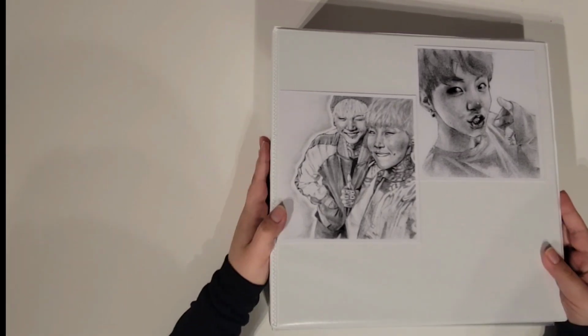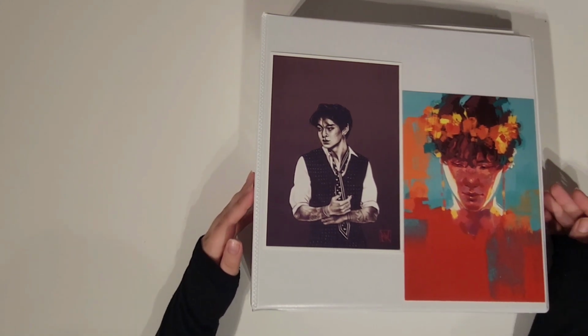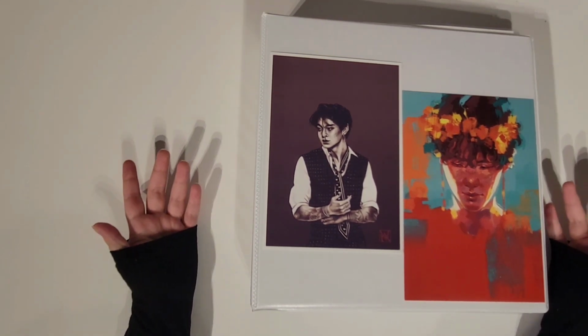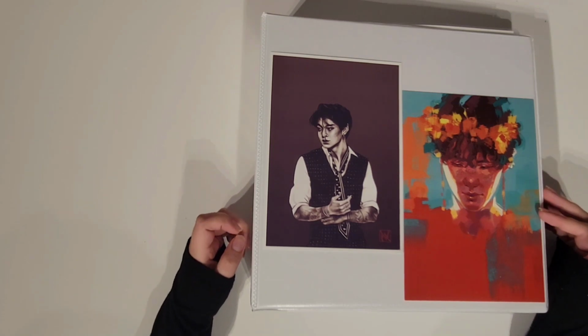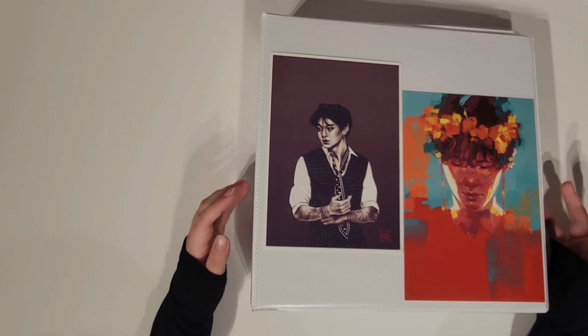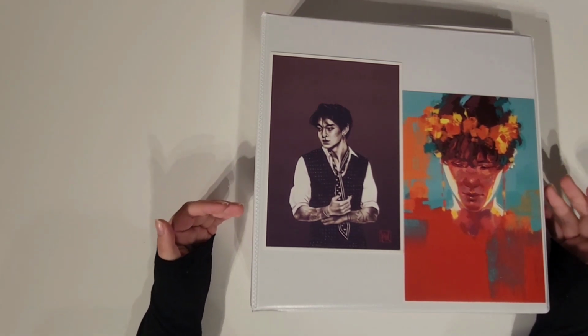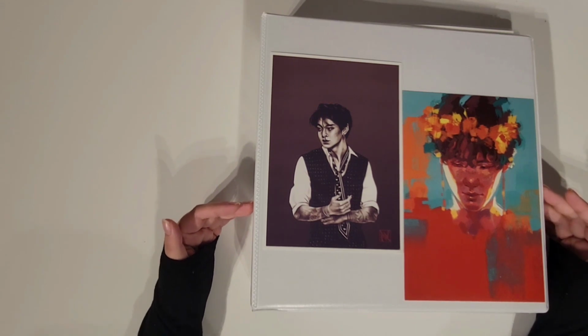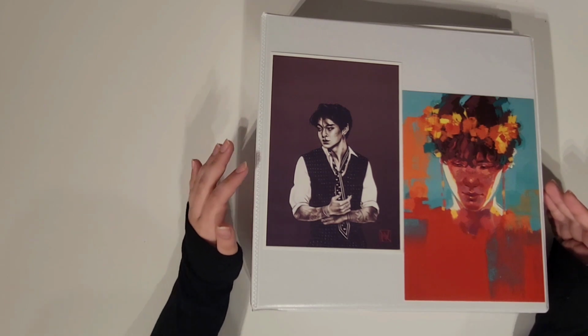So that was my first binder. Let's get the second one. So here we have my DVD/miscellaneous binder. This is the binder I am thinking of making the most changes to, like separating into different sections, because there are so many different things in here. It's kind of absurd. Yeah, I have to think of it.